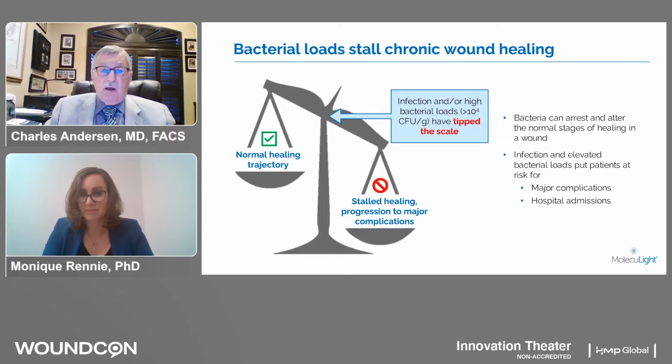The problem is that trying to detect that level of bacteria using clinical criteria alone is ineffective and inaccurate. Between 50 and 85% of the time, those bacteria are not detected by clinical exam alone. So for us, the fluorescent imaging of bacteria has become a game changer. We use it in our outpatient clinic, and we scan essentially every patient that goes through the clinic.